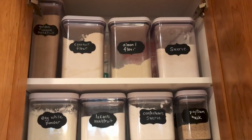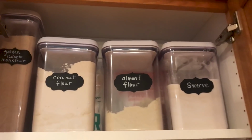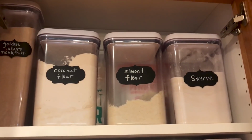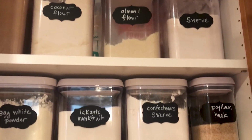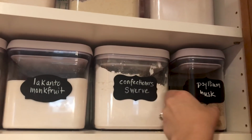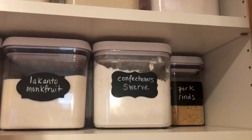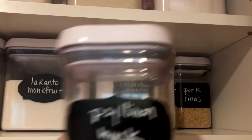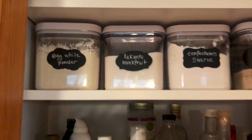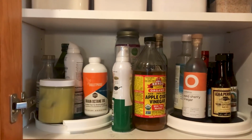To start with the most used portion of my pantry, this is where I store all of my keto flours and alternative sweeteners. And I store them in these OXO, I think that's how you pronounce it, airtight containers. Because I think stuff like Swerve is usually ideal in the refrigerator just to keep it fresh, but these are airtight containers that I found off of Amazon. So I store all that stuff in there. That's my most used stuff.